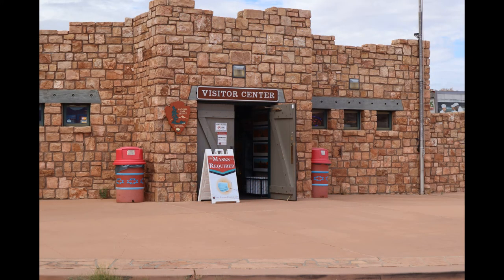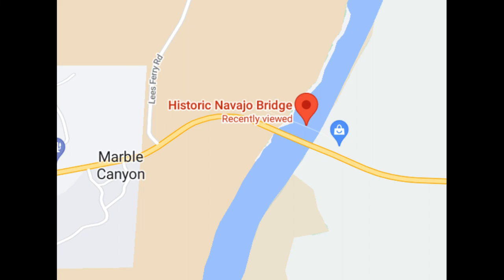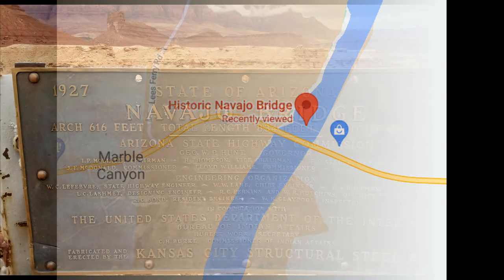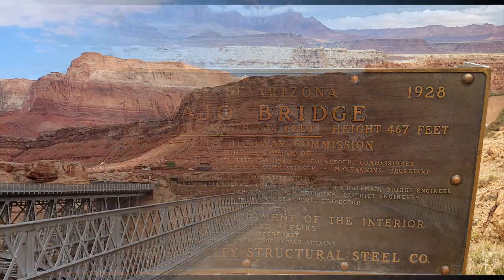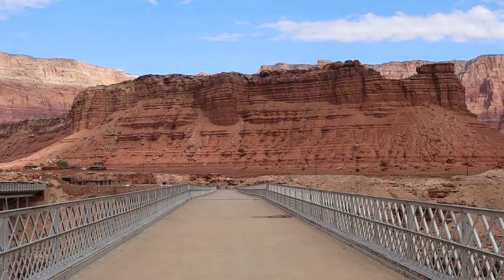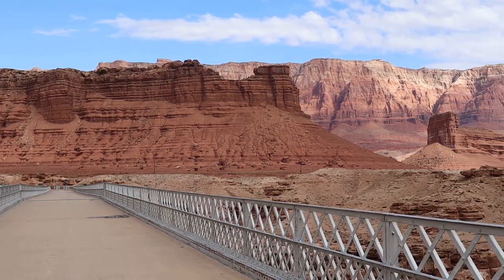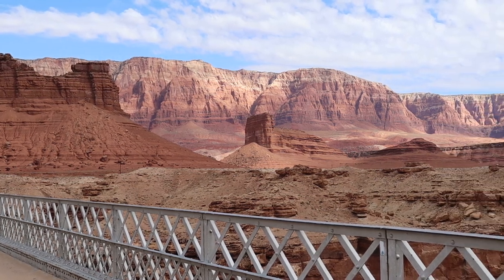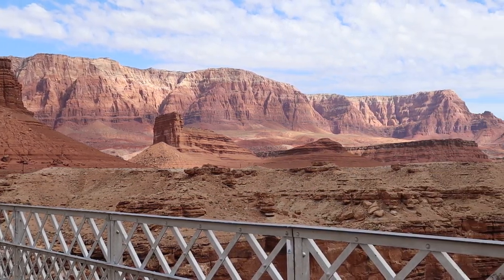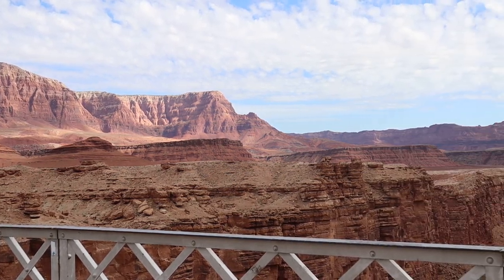Our first stop was the Navajo Bridge Interpretive Center, located next to the entrance of Lees Ferry. Consisting of two metal arched bridges, the first bridge was completed in 1928 at a cost of $390,000. At the time of its construction, the historic Navajo Bridge was the highest steel arch bridge in the world.